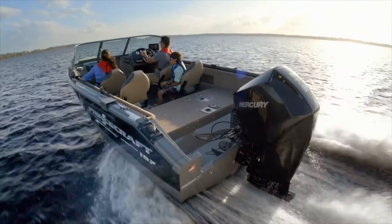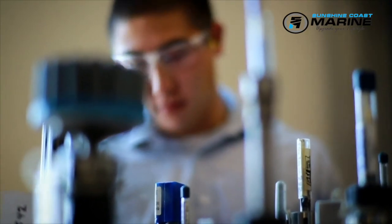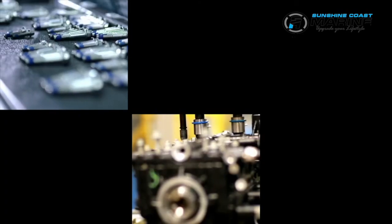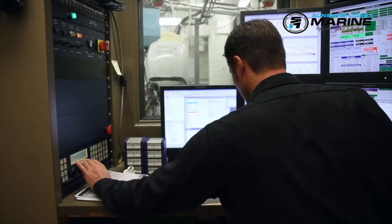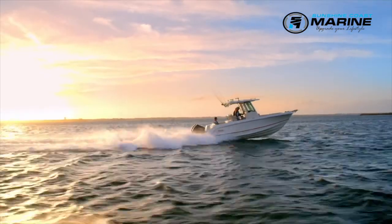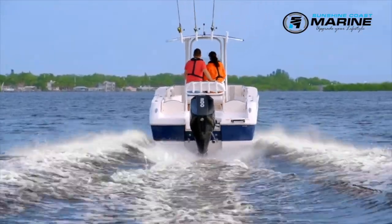At Mercury, we put everything we have into our engines, and we take every ounce we can out of them. So when we set out to build a completely new engine, we looked at every nut, bolt, screw, shaft, gear, and cowling, and then we started innovating. New engineering, top secret alloys, and ended up creating the lightest line of engines in their class, so you can get way, way more out of way, way less.